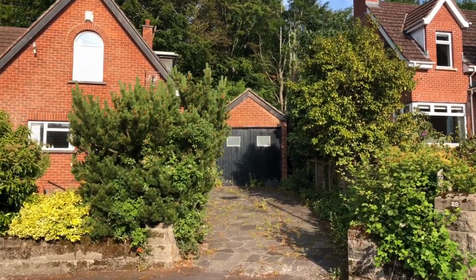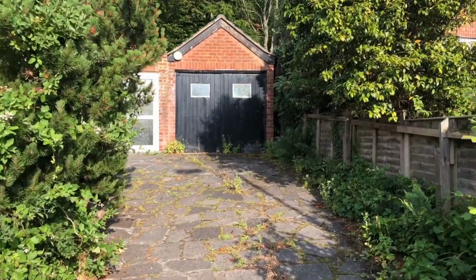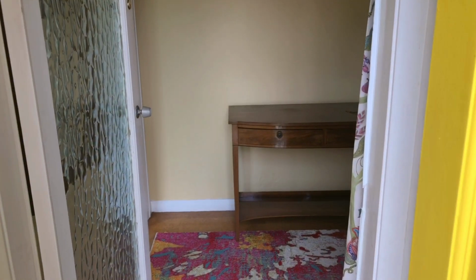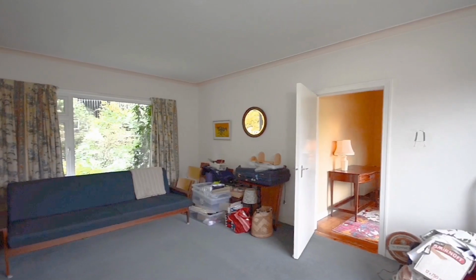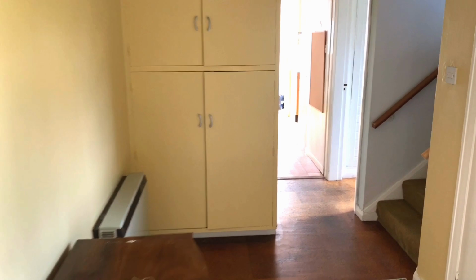So we'll just get a closer look and go up the garden path and we'll take a look at the interior of the house. This has been a great family house and it is in need of updating, but it's really just ready for its next chapter. Now there's the hall looking towards the living room, and then we will come back out into the hall again.